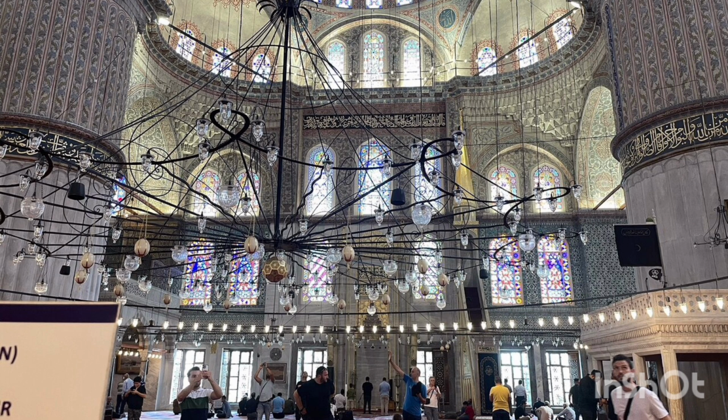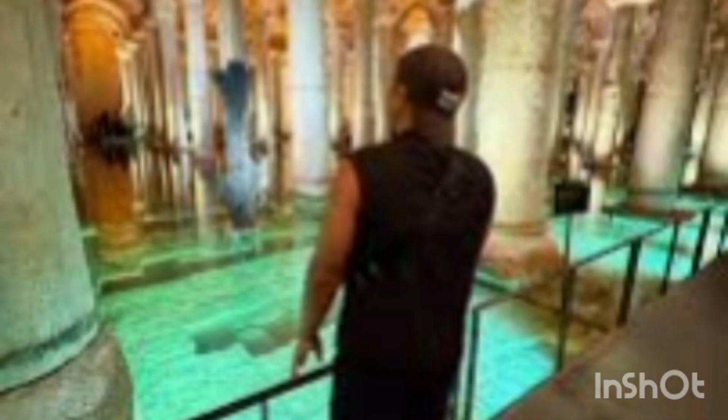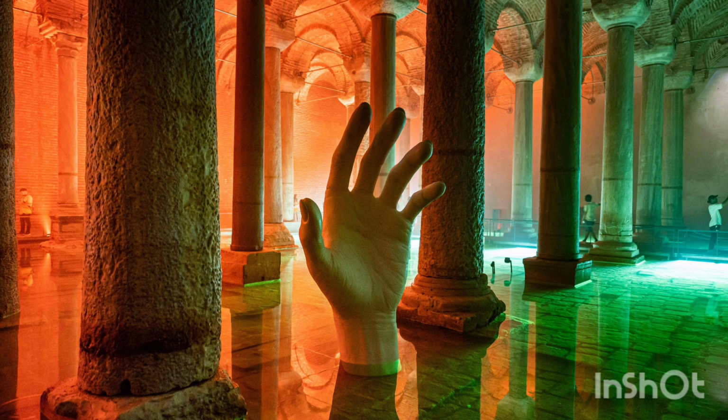But above all, it is a symbol of the layers of Istanbul, a city that never buries its history but builds upon it. So the next time you visit Istanbul, don't just look up at the minarets and domes. Look down, into the silent depths. The Basilica Cistern is not just a storage tank of water. It's a reservoir of memory, mystery, and magnificence. A reminder that beneath the face of every empire lies a hidden story, waiting to be told, waiting to be seen.